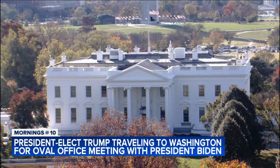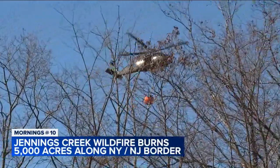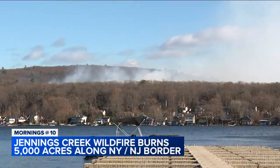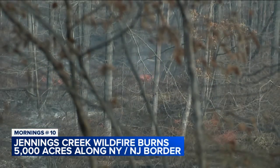The growing wildfire north of New York City. We know it has already torched thousands of acres in New Jersey and in New York. And at last measurement, it was only about 30% contained, Sam. So we've seen it from the air. Let's get onto the ground right now. And ABC's Trevor Ault is on the ground.